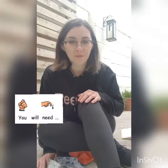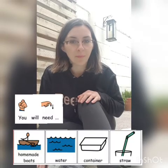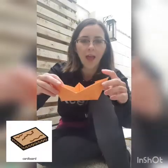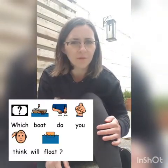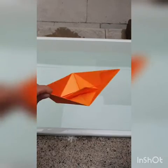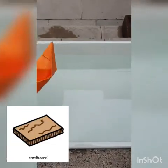For our next experiment, we're going to explore what happens when we make boats using different materials. I've got one made out of tin foil, paper and cardboard. Which one do you think will float? Let's investigate. Let's test our cardboard boat first.